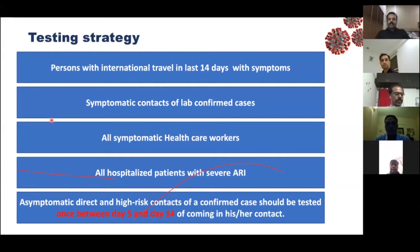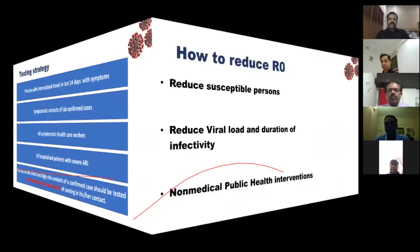Asymptomatic, direct and high-risk contacts of a confirmed case should be tested. Even if they are asymptomatic, you have to test once between day 5 and day 14. So these are the new testing guidelines.